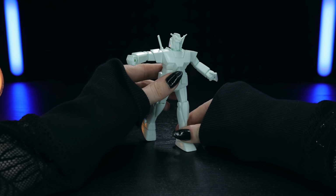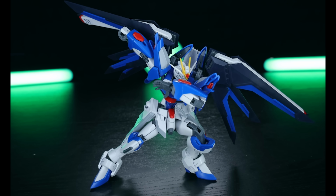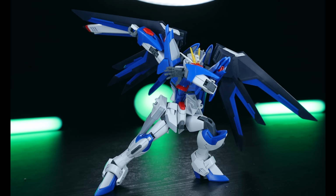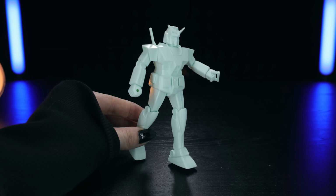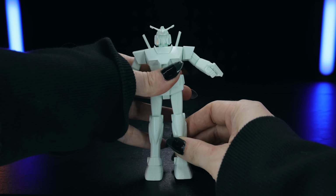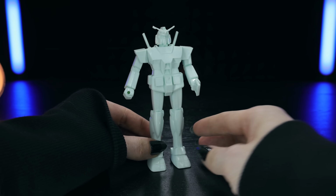So this is what I got, and this, just so you know, in case you're not familiar, is the usual pose that I do. It's a bit of a lunge, it looks like that. This is the best you can get out of this kit again. Gundam kits have come so far. I don't think I can ever complain about articulation on a kit again after seeing this.